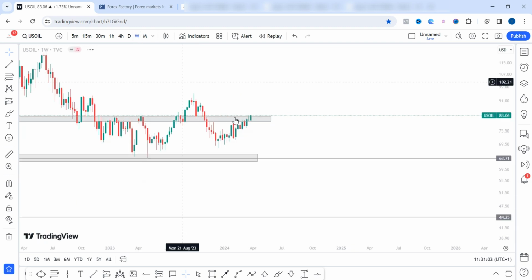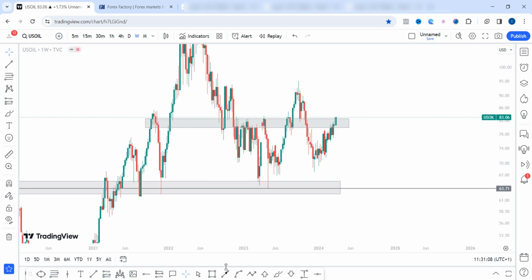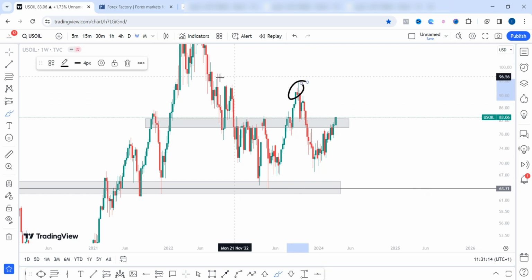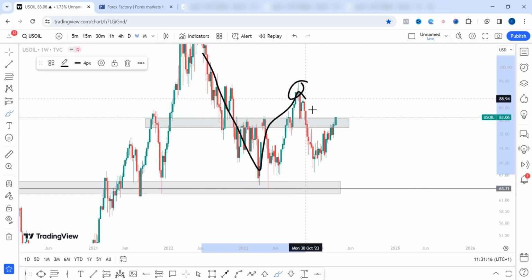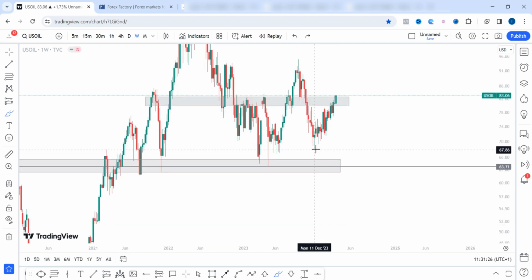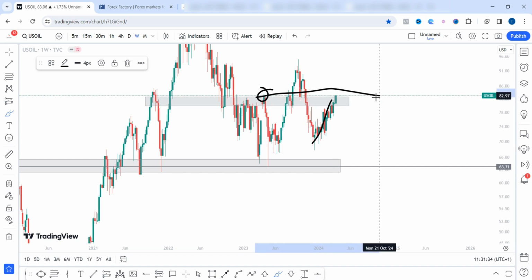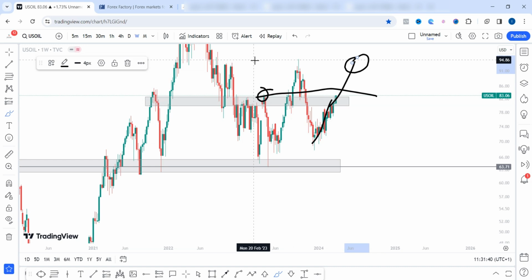Now I'll go to the weekly time frame. On the weekly time frame, you'll discover that even though price created a new lower high here, from the bottom to the top, when price fell back below, we failed to create a new lower low, breaking below this previous low around here. Since we failed to create a new lower low, and price rallied all the way to the upside and is now breaking out of this region, I'll be expecting price to continue higher until we come into the 94.86 region, which is around here.